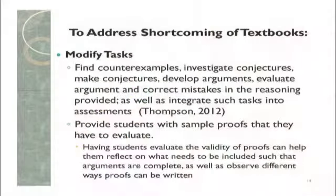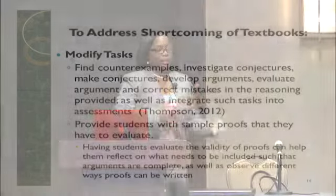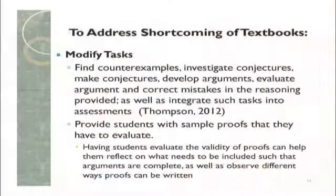So today I made a suggestion as to how we could address the shortcomings of the textbooks. The first thing I suggest is we need to modify the task. The reality is the textbook may not do it, so we need to find creative ways of providing opportunities for kids to engage in the act of constructing viable arguments. Perhaps we can find counterexamples. We could allow them to investigate conjectures, make conjectures, develop their arguments, evaluate their arguments and correct the mistakes in the reasoning, as well as integrate such tasks into the assessment.